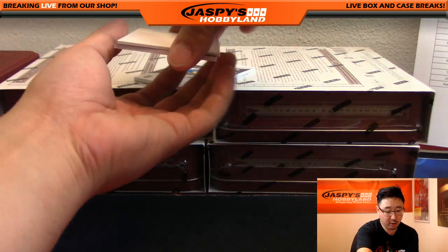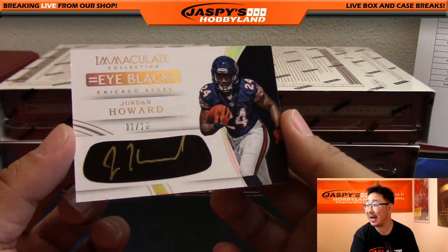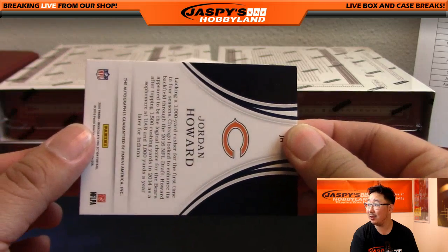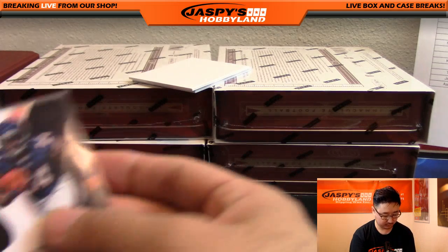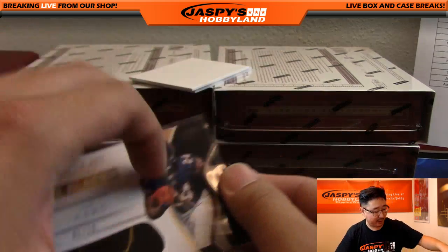Got a couple more. We've got nice Jordan Howard eye black auto, 1/10. Nice one for the Bears. Going out to Kev, California. Jordan Howard playing well as well. Been a bit of a revelation for the Bears, which is nice.